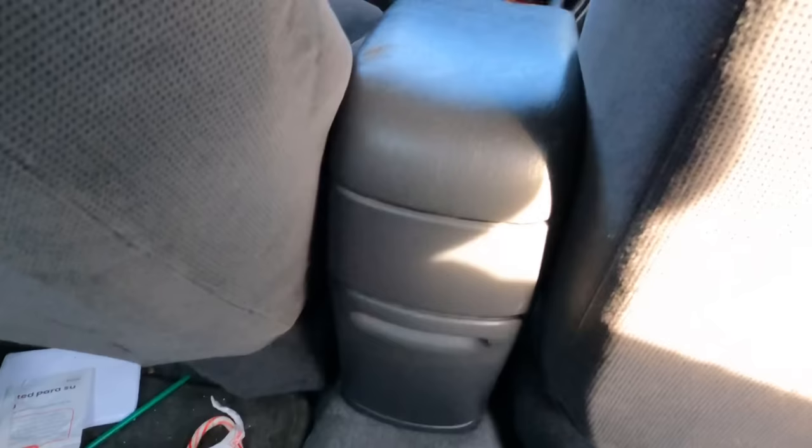Nothing under the floor mats. Let's check the rear cup holder. Nothing there. How does that get out of the way? Yeah, I don't really see much else in this car. I'll grab the keys out of it here in a second. We'll check the trunk and the back seat.